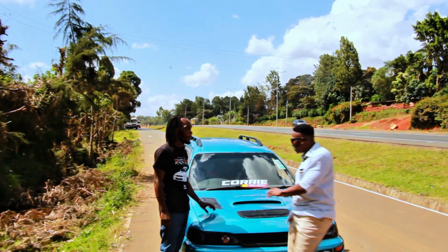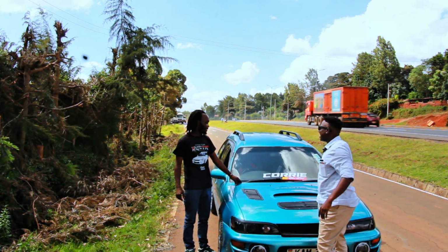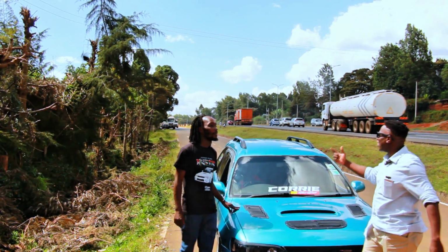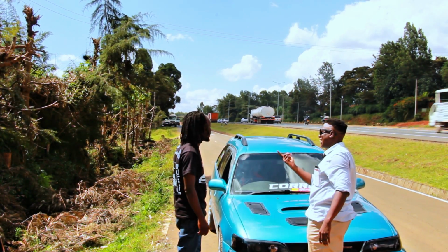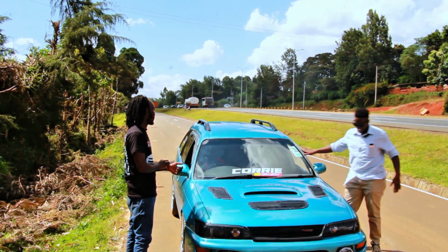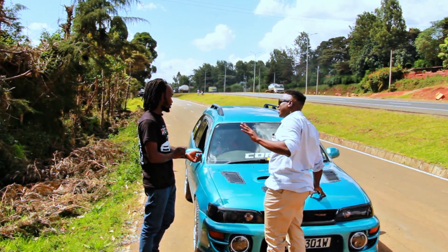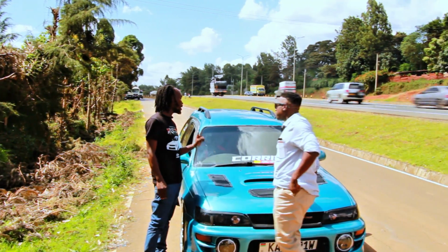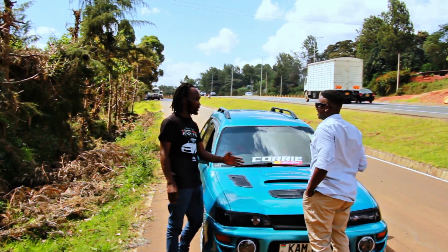Okay. So Mweke, hii gari umesema inaitwa Corey Heartless is the name. We just use Corey Heartless. Hii ilikuwa G-Touring, the stock engine ilikuja nayo ilikuwa 5A FE, 1500cc, a 1996 model. From 5A, ilienda 4AGE.